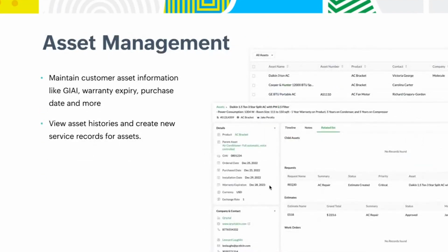Moving to our assets management. An asset refers to the product instance that has been sold to customer. One can add a new asset right inside FSM by filling out details like contact or company with which this asset is associated, the product that is being sold, address, dates like when order date when it was ordered by the customer, purchase date when it purchased by the company, installation date when it got installed or delivered at customer place, warranty expiration date, etc.